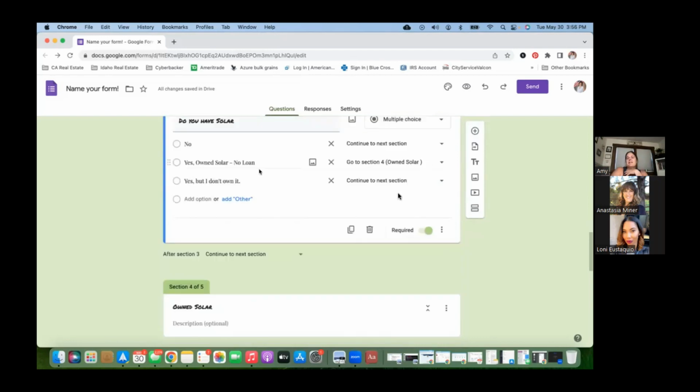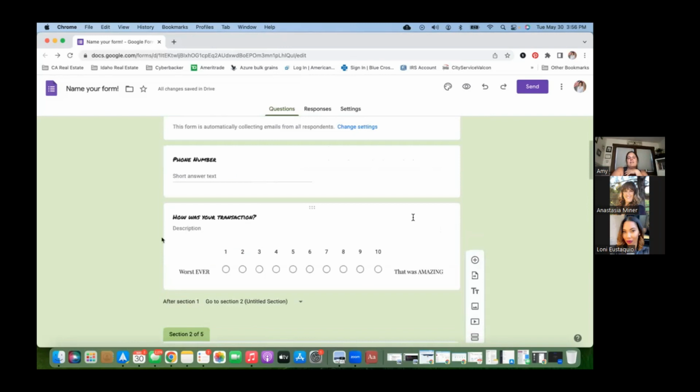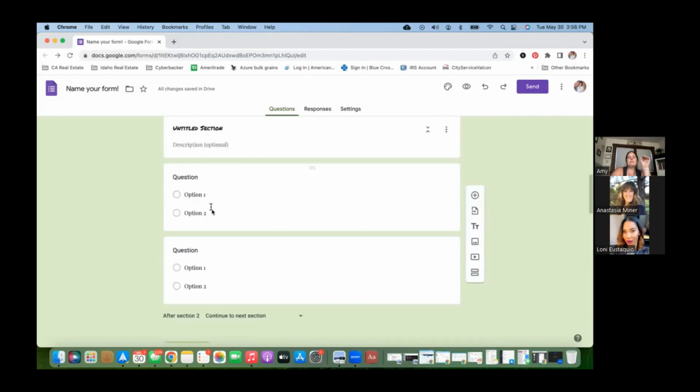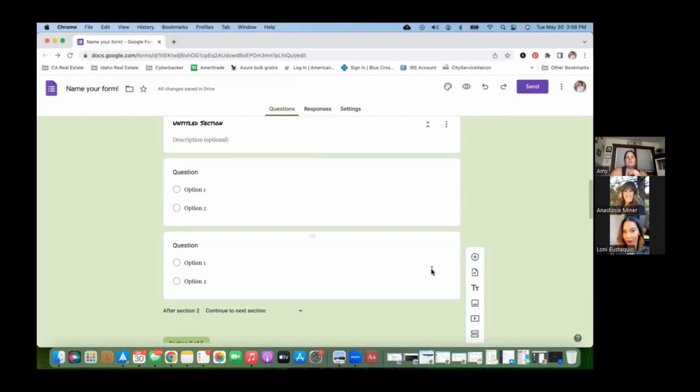and that's how you set that up. If it's a short answer question, number one, or if it's a scale, you can't skip this one and have it skip to a section. It has to be one where they have options to select from. That's the type of question you need in order to be able to skip sections.